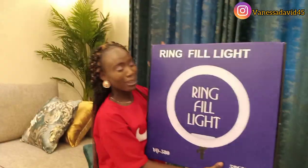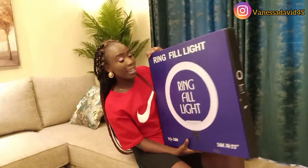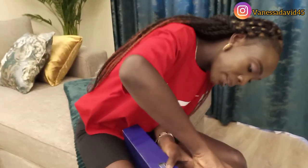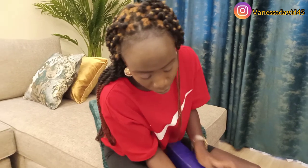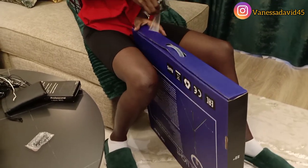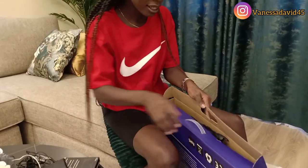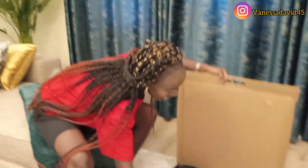So the major thing that I have here now is this, my ring light. Ooh, it's 22 inch. It's actually the largest. I've been wanting to have a ring light for the longest time, but I didn't have the cash, but I was just patient enough to wait because I just wanted to buy once and for all. So let's unbox it and see how it looks like. I can't even imagine it's me having a ring light. Oh my god!